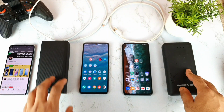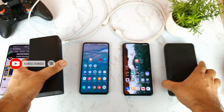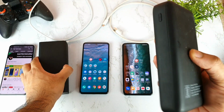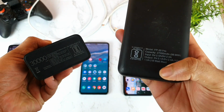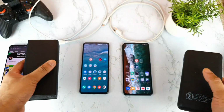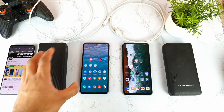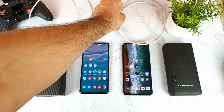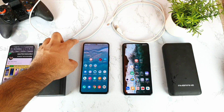During this demonstration, I am using the Mi power bank, a 30,000 mAh power bank, as you can see, and an Amaranth power bank, which is a 27,000 mAh power bank. Both power banks can output a maximum of 18 watts. So 18 watts of maximum output can be there between both power banks. And I'll be using the default cables which came along with both phones in the box. This is the Mi cable, this is the iQOO 7 cable, as you can see, friends.